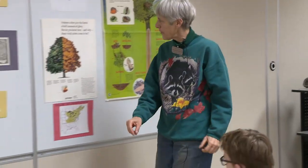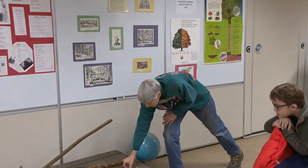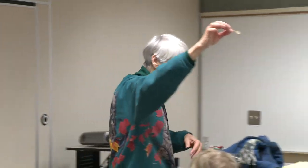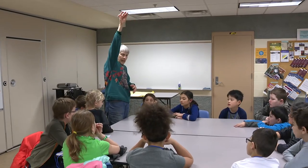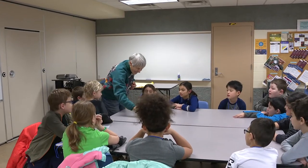Okay, and one more thing about the tree. You know what the leaf looks like, you can look at my shirt. This is what the seed looks like. We like to call them helicopter seeds. They have that little wing. Let's see if we can make it spin. I don't know if it's too dry. Let's try. Oh, there, it did it a little bit. That one did a little bit.